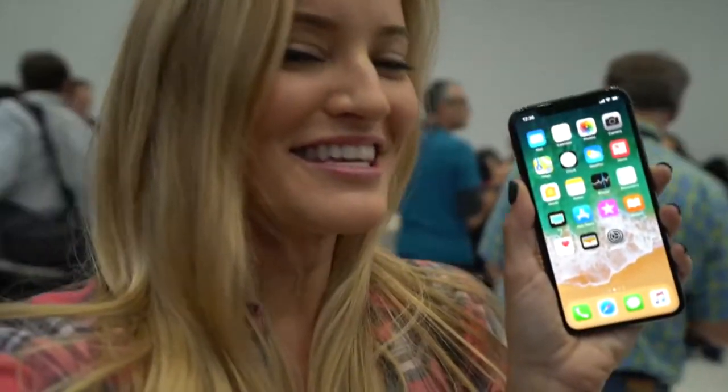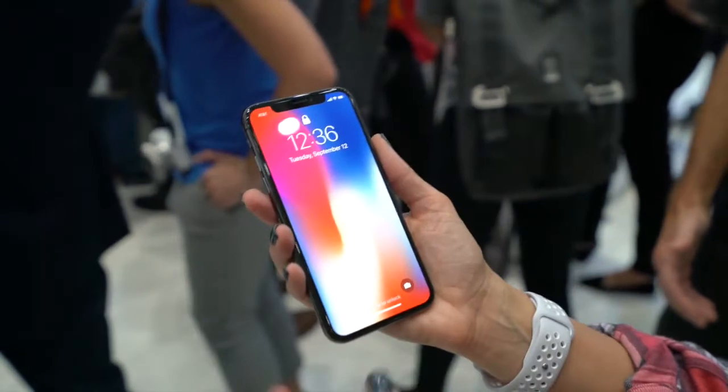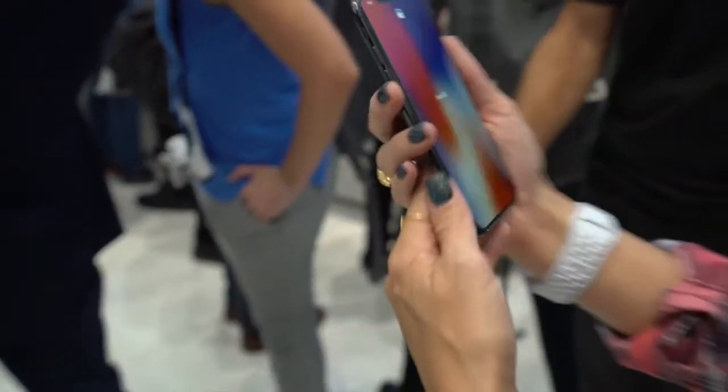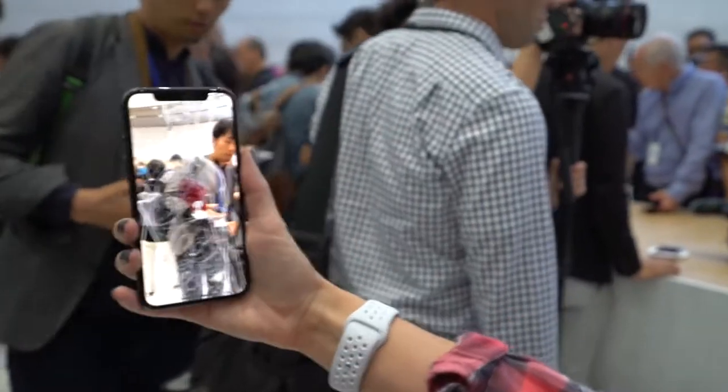So here it is. This is the iPhone 10. This is so weird with no, like, I don't even know how to swipe to unlock. Oh, I need your face. Sorry. Okay, so I had to use someone else's face. This is a demonstration of their AR.